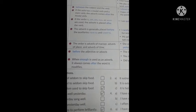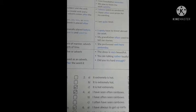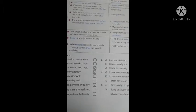The adverb is generally placed before the auxiliaries have to and used to. I rarely have to travel abroad for work. My grandfather often used to tell me stories. You know these things. Just be careful while placing the adverbs in a sentence.